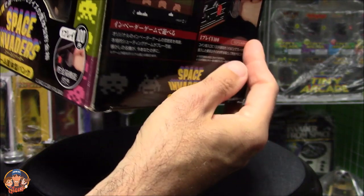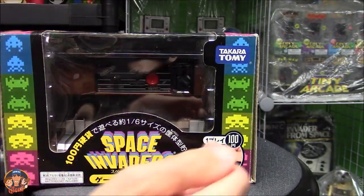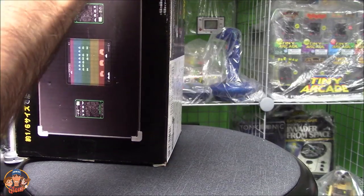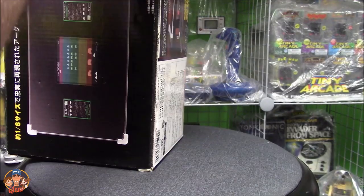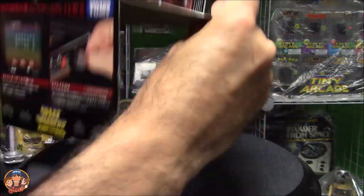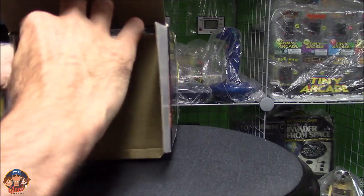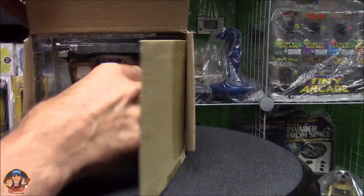Now, this particular machine, I can't remember if it had controls on both sides, because in the arcade, that's how it was: the one player and two player controls were each on opposite sides of the machine. Let's get the sucker out of the box as gently as I can, because obviously this is, I don't want to say super rare, but it's rare for me. It took me a long time to find one of these.